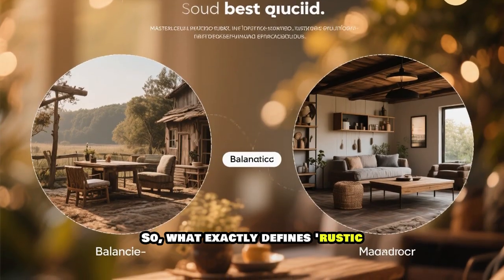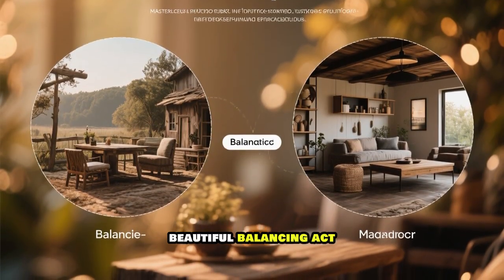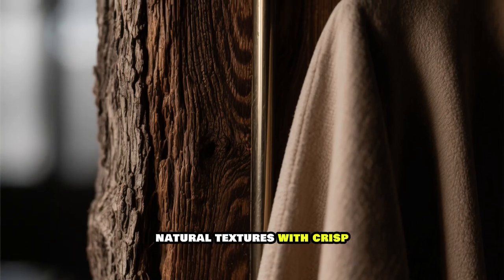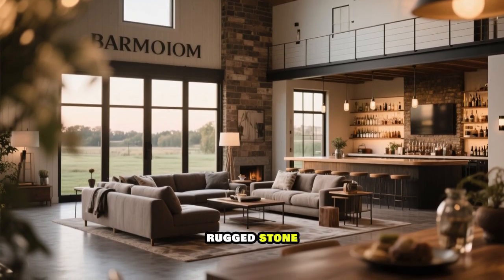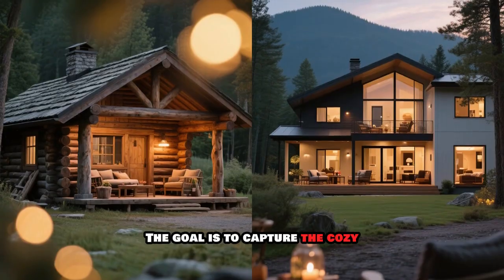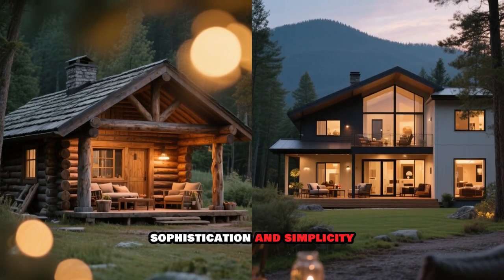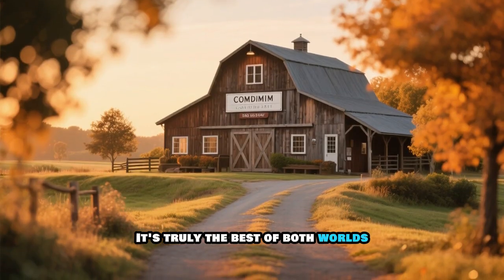So what exactly defines rustic with a modern twist? It's all about a beautiful balancing act. Think of it as pairing traditional, natural textures with crisp, modern finishes. We're talking about mixing elements like natural wood, rugged stone, and industrial metal with the clean lines and minimalist feel of contemporary design. The goal is to capture the cozy comfort of a rustic cabin while embracing the sophistication and simplicity of a modern home. It's truly the best of both worlds.